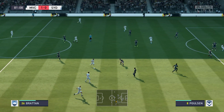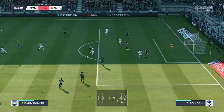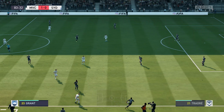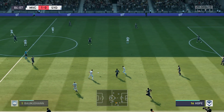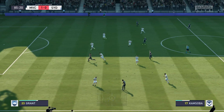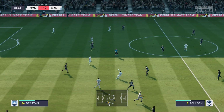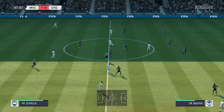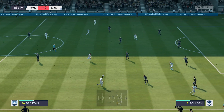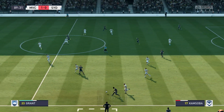Alexander Baum-Johan. Here's Grant. Chance for the cross. Good distance to the clearance then. Traore. It's Paulsen. Well, just over 84 minutes gone. 6 minutes left on my watch. Tackled well. Ninkovic. Going forward with real purpose now. They were right at the opposition then, but it's broken down disappointingly.